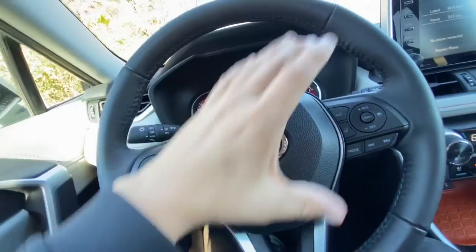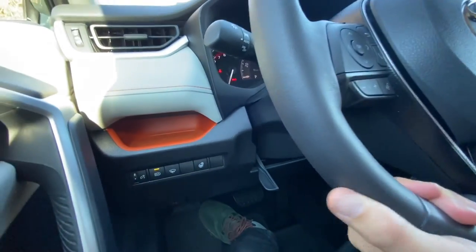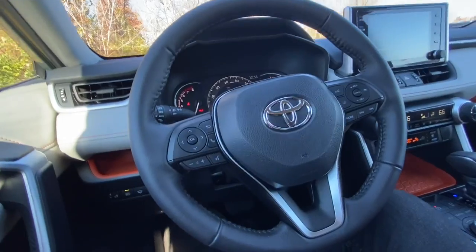Onto the steering wheel, it does telescope forward and back and go up and down. You just pull this little lever down and you can bring it closer or further away and change its level. Just remember, you want it to be as far away as possible while being able to reach it so the airbag has room to inflate.